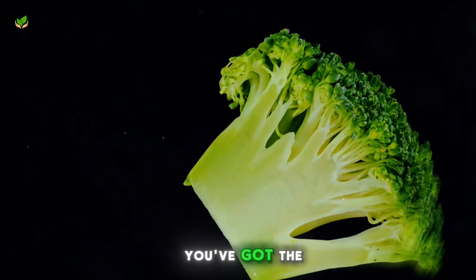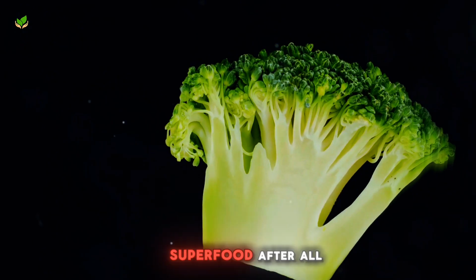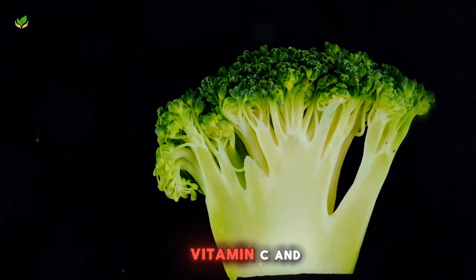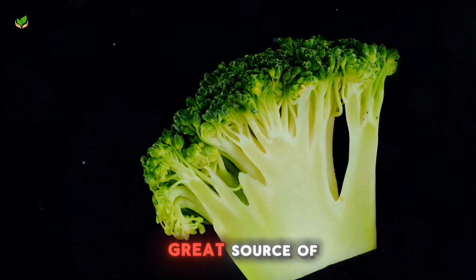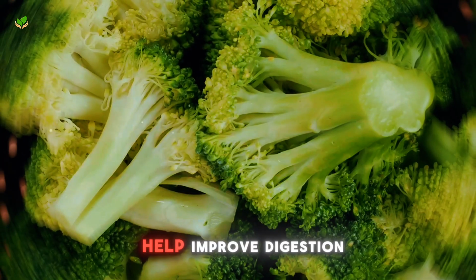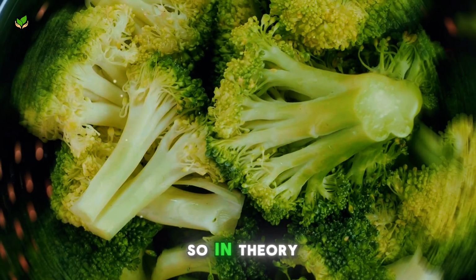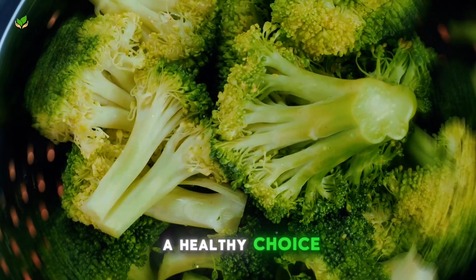On one hand, you've got the goodness of broccoli, packed with vitamins and fiber. Broccoli is a superfood after all. It's rich in vitamins C and K, and it's a great source of folate and potassium. Eating broccoli can help improve digestion, lower cholesterol, and even boost your immune system. So, in theory, a broccoli cheese casserole should be a healthy choice, right?